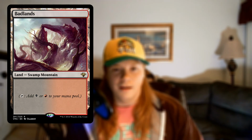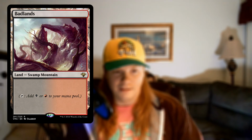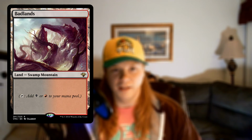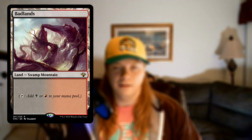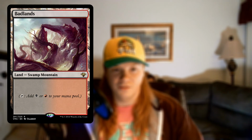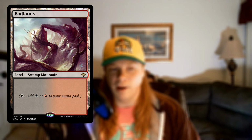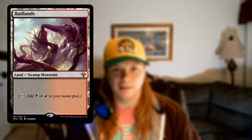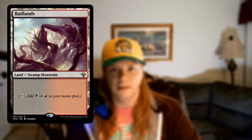basically, this is probably one of the best lands out there. I guess we can read it here. Badlands is a land, swamp, mountain, and you can tap it for red or black. And basically, it's a shock land without the shock effect. You don't have to worry about it ever coming into play tapped. That's why it's so powerful, is because it has the land types of swamp and mountain. So that way you can pull it through effects like the fetch lands, I guess.